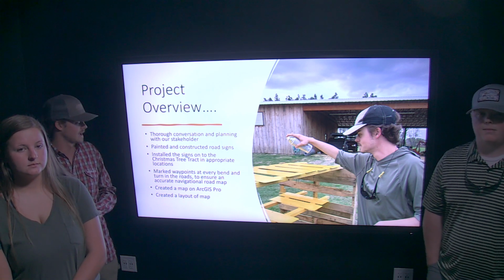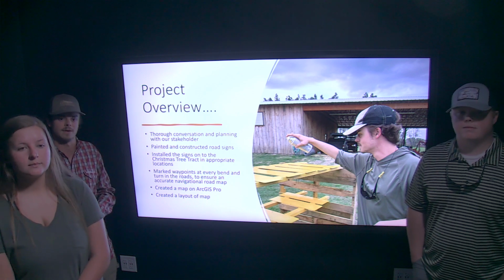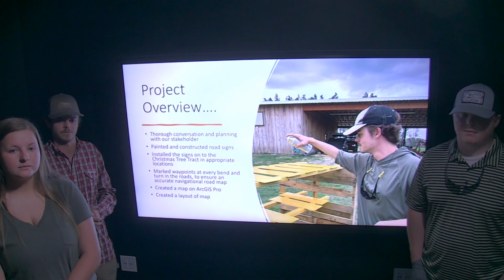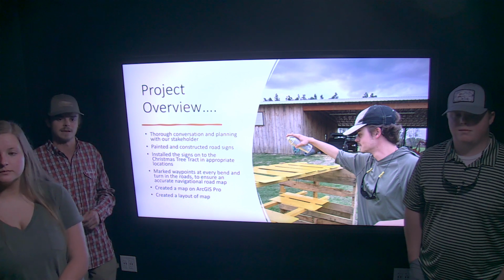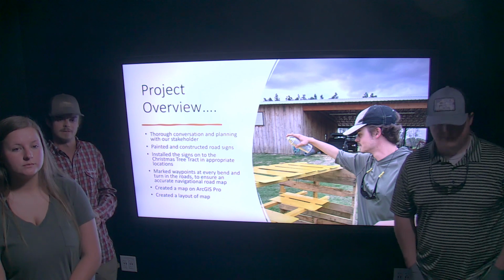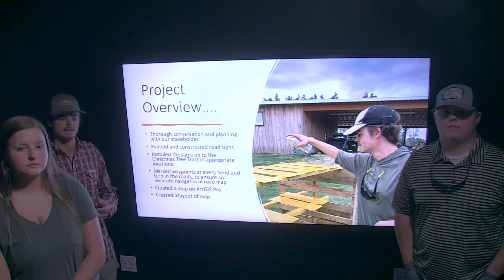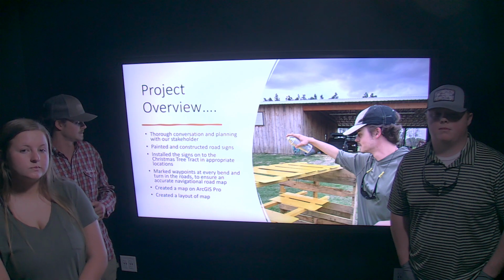We then installed the signs into the appropriate locations on the Christmas tree track that we decided on in conversation with Mr. Rentz. So these signs were installed in locations that were aesthetically pleasing but also functional. So as people navigated the roads on the Christmas tree track, they would be able to see the signs and they wouldn't be hidden away behind vines and trees.